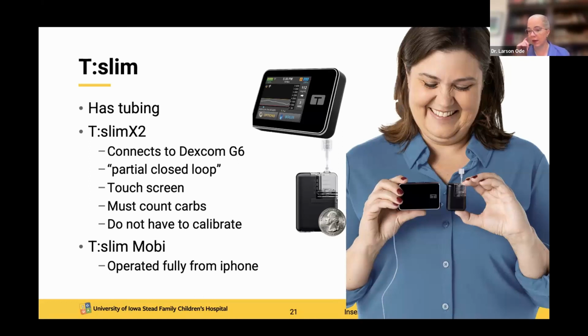And then you can see the size of these devices. The Mobi is quite a bit smaller than the Medtronic pump or the previous t:slim pump. And I'm not sure if it's smaller than the Omnipod. It's very close in size. Looking at the pictures, I've not held a Mobi, so I'm not sure, but it's probably pretty close in size to the Omnipod. That's about how the Omnipod is, about that size. So that is the t:slim pump.